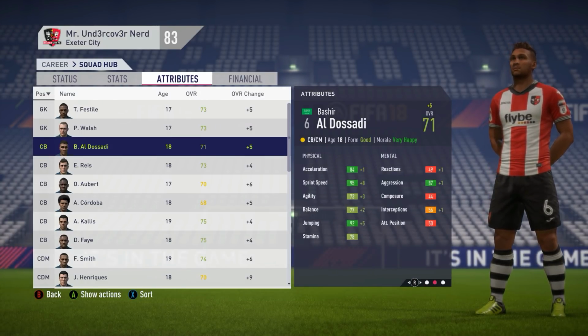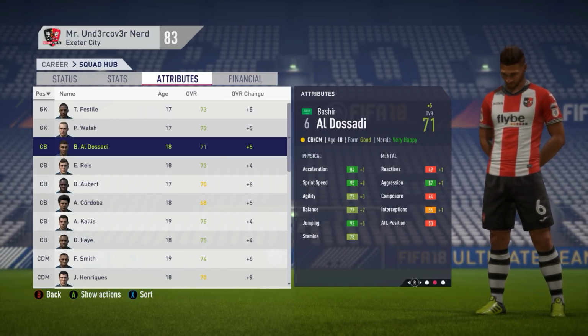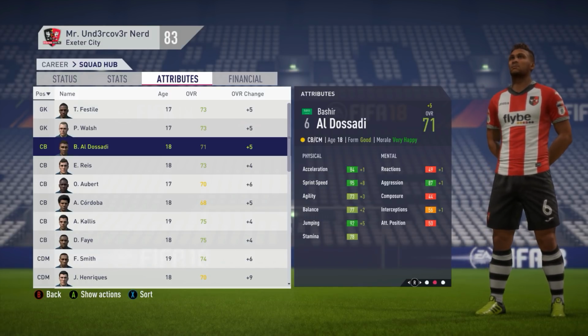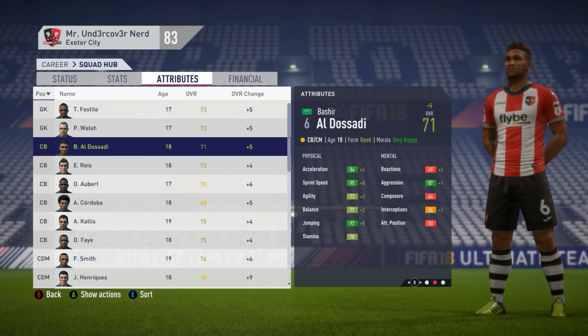Having a look at his stats then, and his physical stats just carry on growing. I was just saying about the physical stats not changing too much. Well, this guy is a freak. He's a freaking athlete. 84 acceleration. He's got 95 sprint speed, 92 jumping. He is immense, and I can't wait to use him this season.